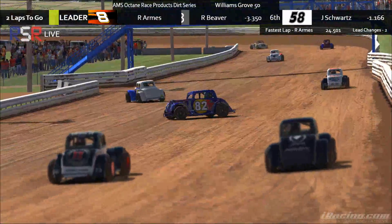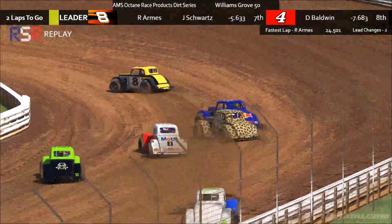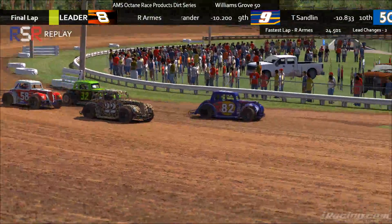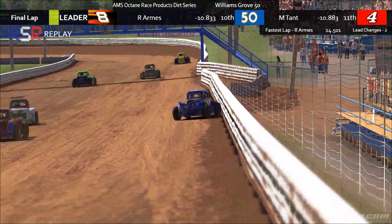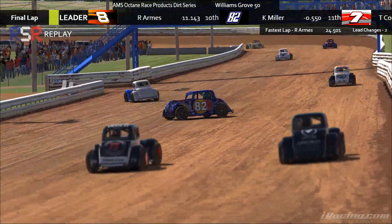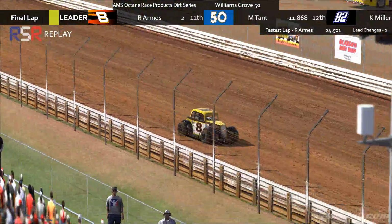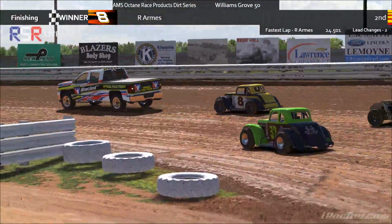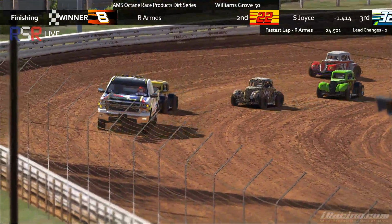Once again, we'll go with the replay here on Kenan Miller. See Stuart Joyce getting into him. Really upsets Kenan Miller, and oh man, there are multiple vehicles. Boom, bada bing, bada boom. So, looks like Randy Arms is going to win this race. We are on the final lap here. Once again, Randy Arms is your winner.